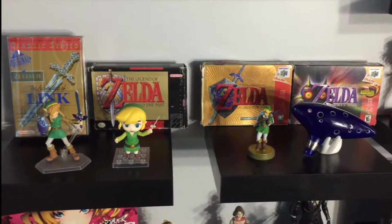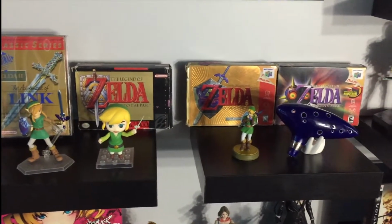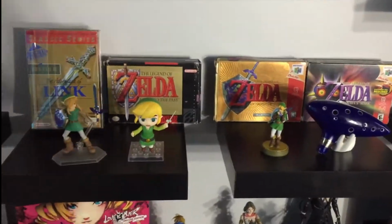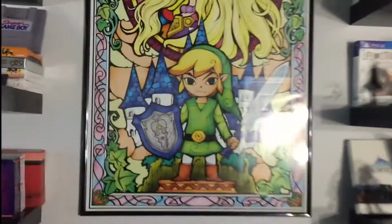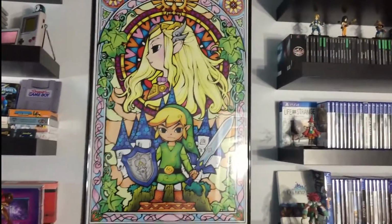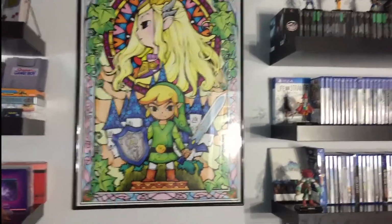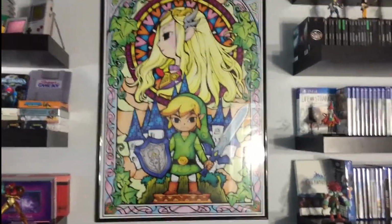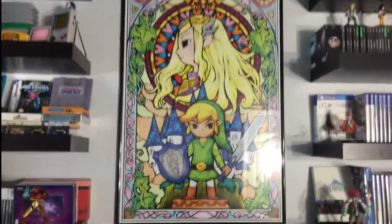I got Zelda 2, Link to the Past, my favorite one there, Ocarina of Time, Majora's Mask, and I got a couple things right here, Zelda related. And then of course I got a nice Wind Waker art-like statue. I do really like it. It kind of reminds me of the Kingdom Hearts type of thing, but it's Zelda. I mean, I love this poster very much, so I chose this one to be there. But of course on top, more amiibos just lined up. It's a pretty tight fit up there, so I thought it'd be appropriate to have them there.